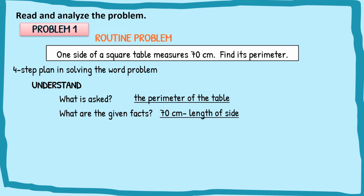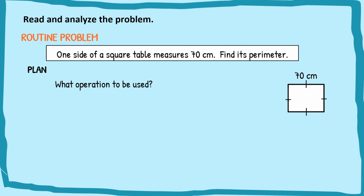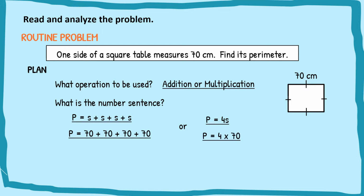After understanding the problem, the next step is to plan. To plan the problem, let's illustrate the problem by drawing it. Since the given table is square, we are going to use the formula in finding the perimeter of a square. Now, what operation is to be used? Very good! We are going to use addition or multiplication. What is the number sentence? Yes, that's correct. Using the formula, P is equal to S plus S plus S plus S, and by substituting the given measure of the sides of a square, we have 70 plus 70 plus 70 plus 70, or by multiplying 4 by S, we have P is equal to 4 times 70.